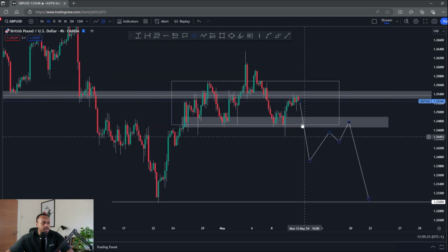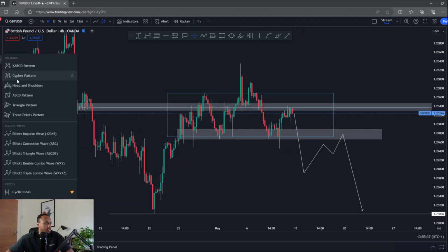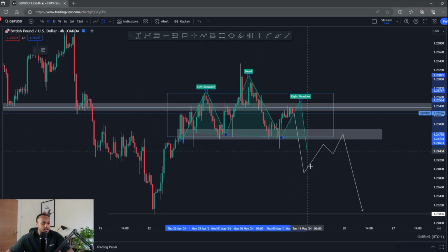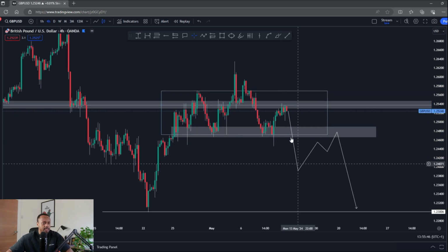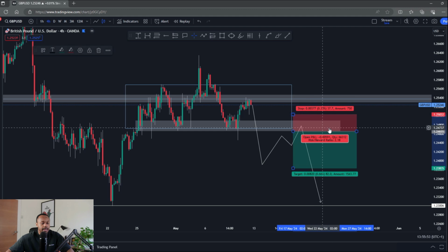If I just zoom in, you can see we're kind of just bouncing. I mean, we might be forming somewhat of a head and shoulder pattern here. It could be a bit of a reach, but left shoulder, head, and possible right shoulder for a move down. I mean, if that's the case, brilliant. I do want to see the break of the neckline or break of this support level, and below that, I do think some shorts will open up very tidily.